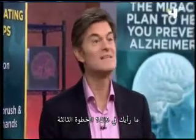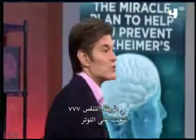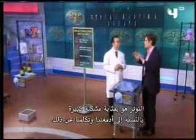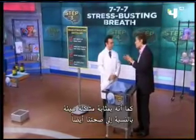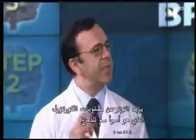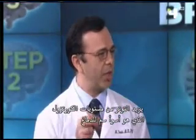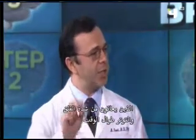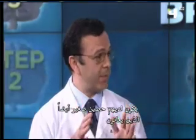Yes. All right, step 3 is the 7-7-7 stress-busting breath. Stress is a big issue for our brains. We have talked about that. It's a bad problem for our health as well. But why in particular such a problem for our brains? Stress increases levels of cortisol. Cortisol is the worst poison for your brain. People who have high anxiety and stress all the time have a smaller hippocampus.